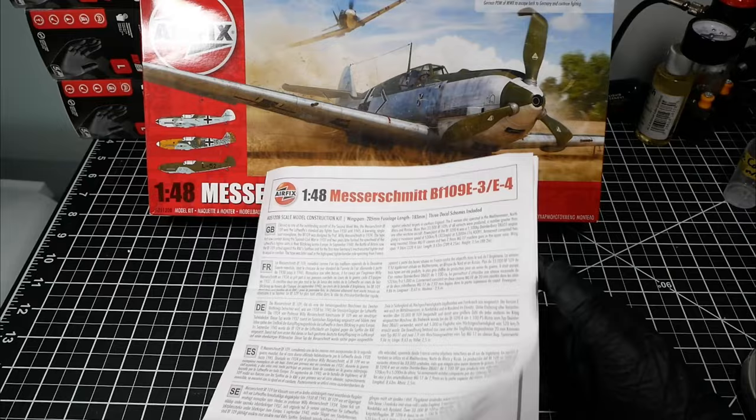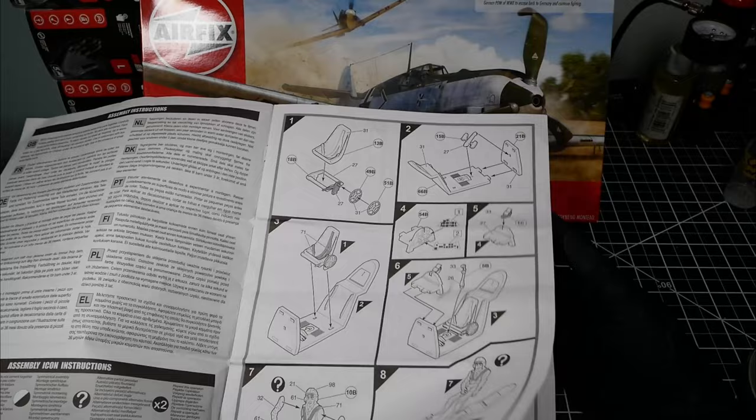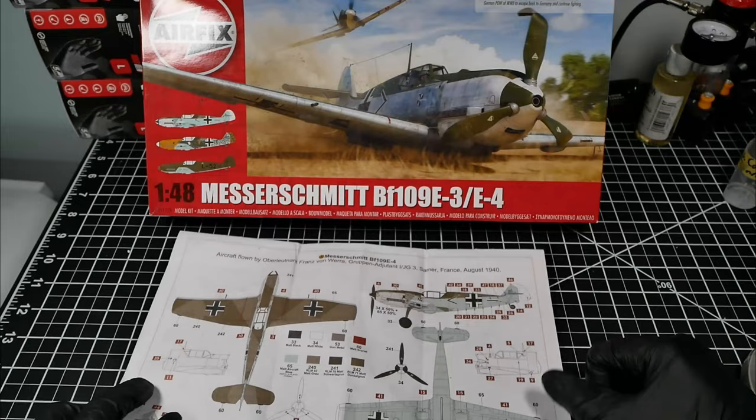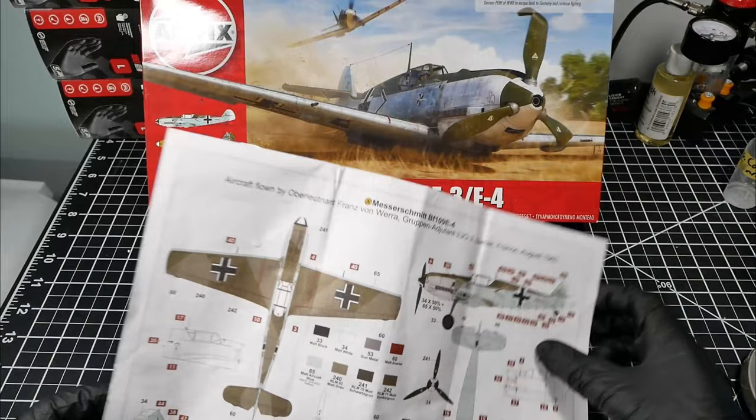Going through the instructions, you start to get an idea of how quickly the build will progress. Flipping over to the back, this is the camo scheme that I chose, the same as the box art. At this point, I did not know anything about the story of Franz Von Werra. But once I did some research, I became excited to finish the kit in order to share his remarkable story.